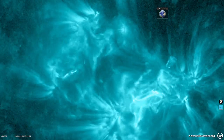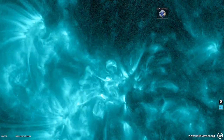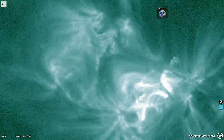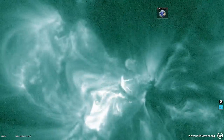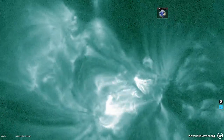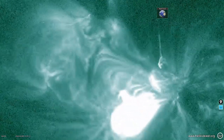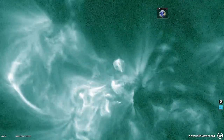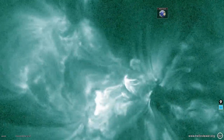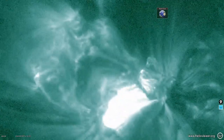So despite degradation of the magnetic fields, the flare output is picking up from sunspot 3576, which is one of the most impressive sunspots of the solar cycle. Again, solar flare watch continues, especially in that region. Likelihood of an X-class flare remains extremely high.